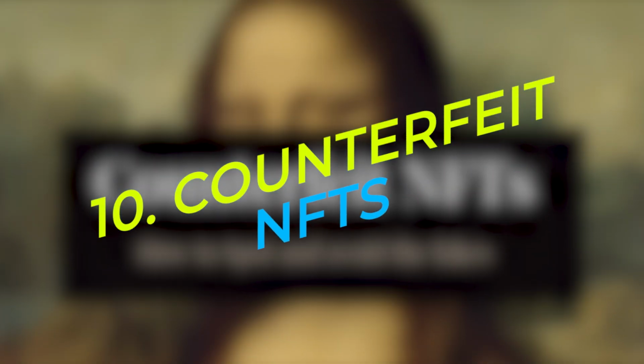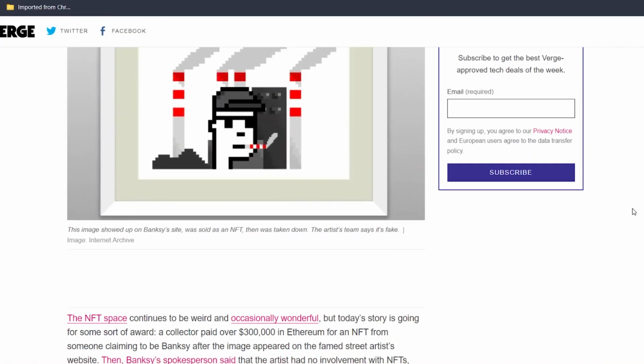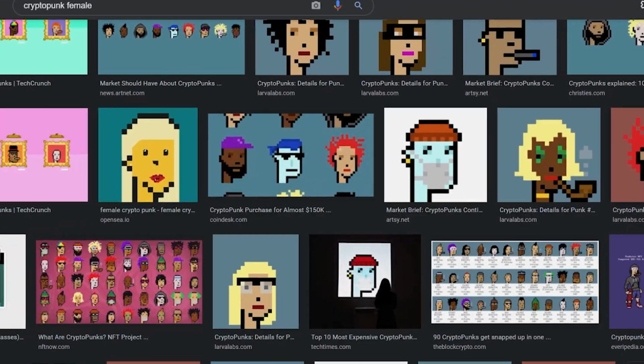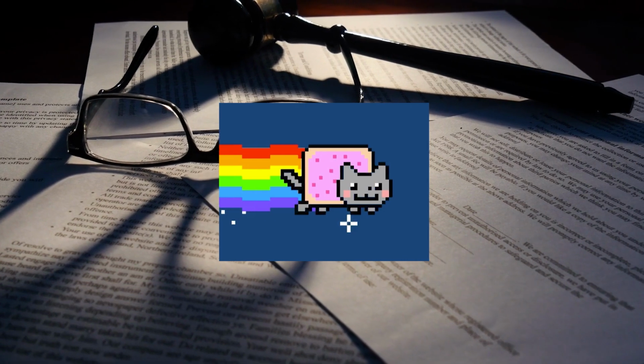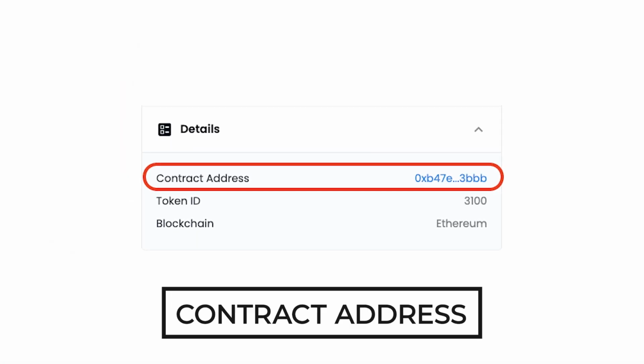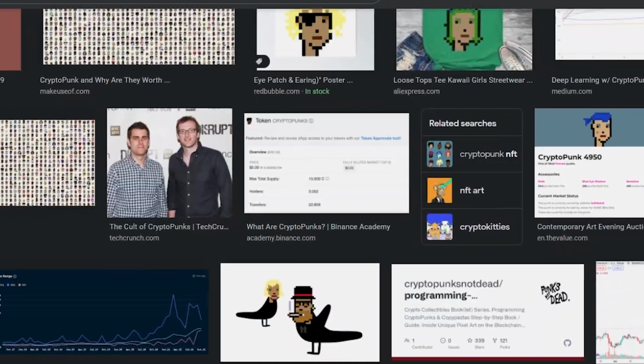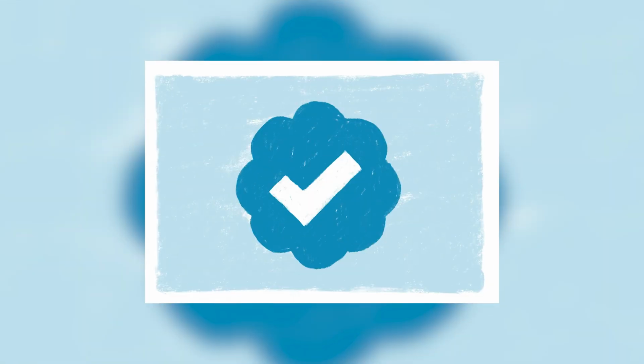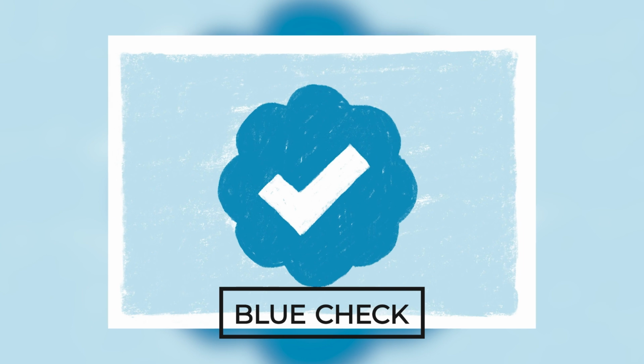10. Counterfeit NFTs. Unverified Banksy-styled artworks were sold for about $1 million worth of ETH earlier this year. This leads us to the issue of fake works in the NFT realm. It's worth performing some background investigation if you're buying expensive and sought-after crypto art, especially if the artwork is selling for less than it should be. To begin, always double-check that the NFT's contract address is correct. Investigate who's selling the NFT, what other items they have sold, and whether the NFT is also available on other platforms. If it's a 1/1 edition, then there shouldn't be more than one for sale, and if it's the real one, it should have been certified with a blue check.